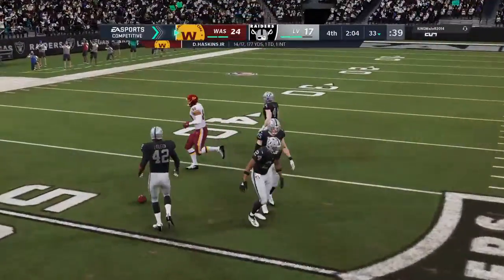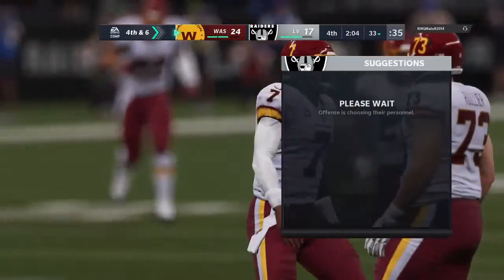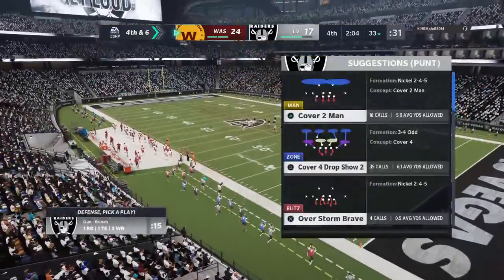And the throw there is going to be incomplete. How about some applause for the defense there? They forced him to throw that one into coverage, and just like that, they're staring at a 4th down. Well done. It's 4th down.